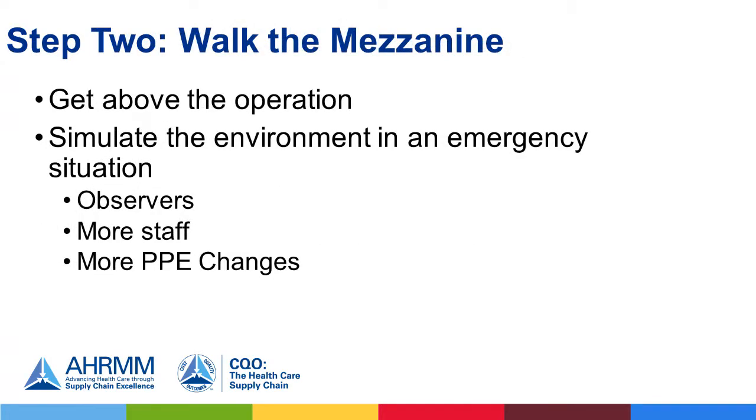The second piece of guidance we would give you around outbreak preparedness is to, what we call in manufacturing, walk the mezzanine. Now what does that mean? Over the years in my history in manufacturing and engineering and operations, if you ever wanted to see how your operation was moving, you would get up high, look down, and watch the operations in live time. Watch the workers, watch the flow of materials, watch the flow of the product being worked on. Same applies in healthcare. Walking the mezzanine is a good analogy for getting above the operation.